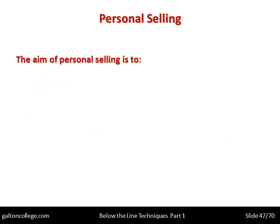Now, the aim of personal selling is to research customer needs, to make sure that they understand customer needs. It's pointless trying to make contact with customers with a product that they don't want, they don't need. So understanding customer needs is very important. And this may be picked up through general marketing activities, through market surveys, and through information that the marketing team have picked up over a long period of time. But it's important that the company properly focus the efforts of the direct selling team on customers that are likely to be responsive.